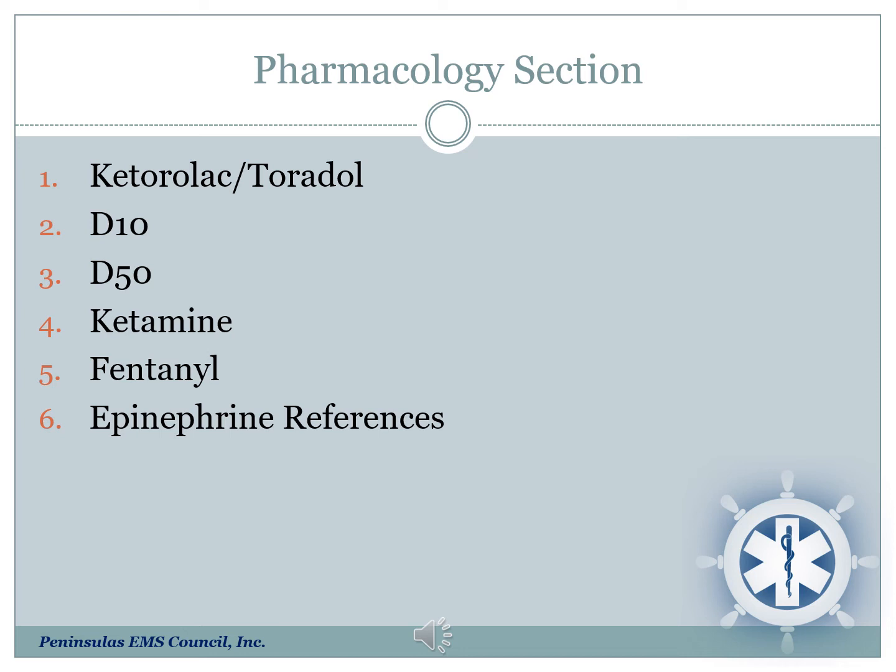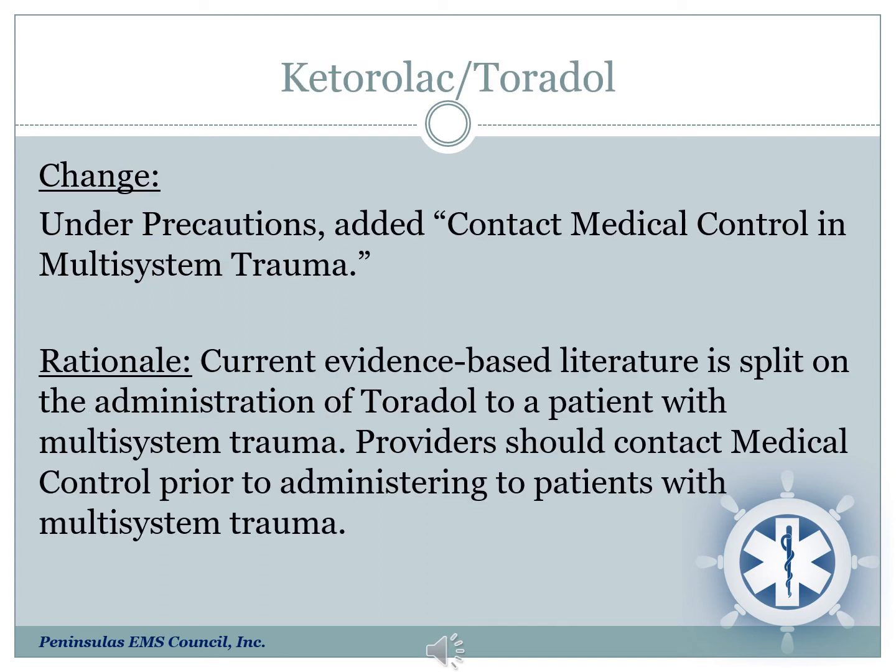Updates to the pharmacology section include changes to the following 6 medications: Toradol, D10, D50, ketamine, fentanyl, and epinephrine references. Under the precautions section of Toradol, verbiage has been added to ensure providers call medical control before administering the medication in multi-system trauma patients.